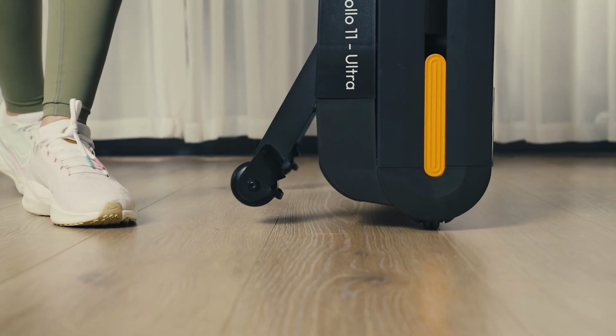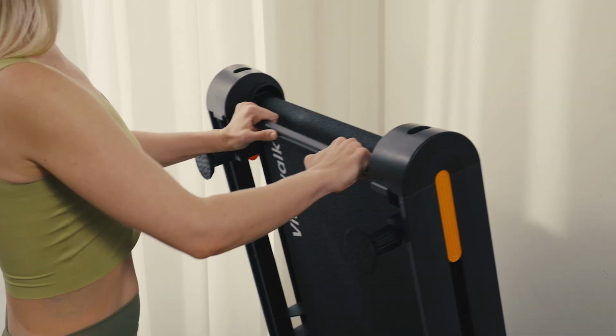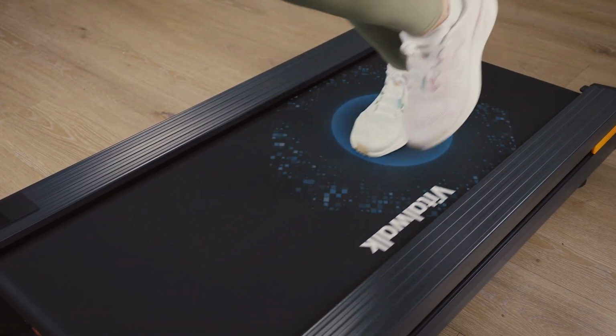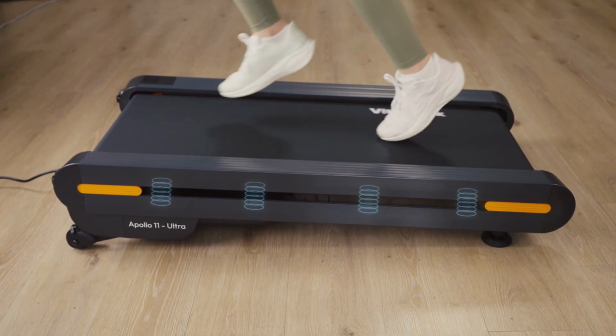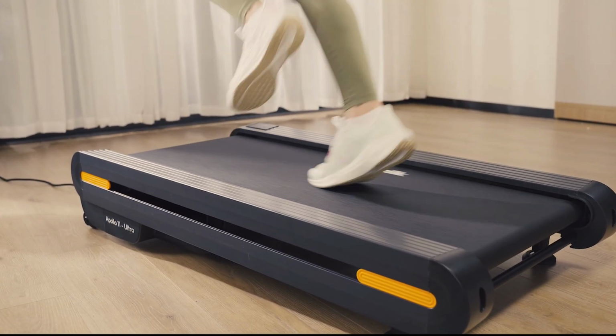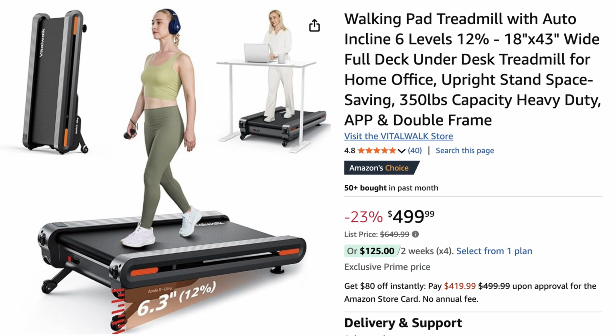Downsides? It's heavier and bulkier than a lot of walking pads, and while it does stand upright for storage, it's not super sleek. But for anyone who wants serious comfort, space, and stability, especially heavier users, this is one of the best out there. It even competes well with big names like Lifespan, but at a much better price point.